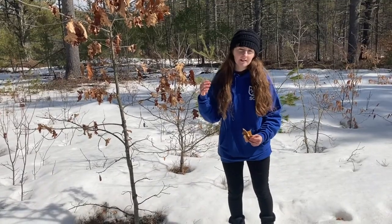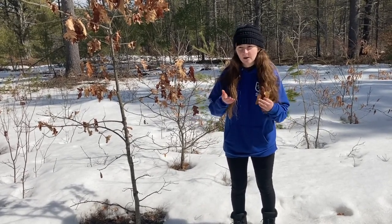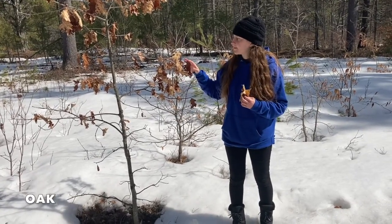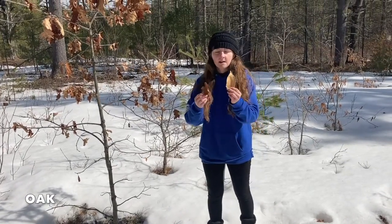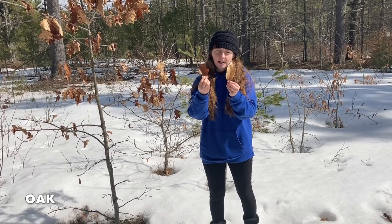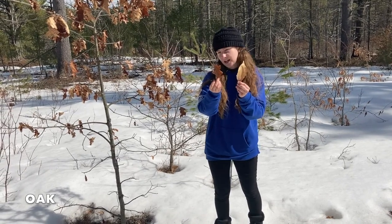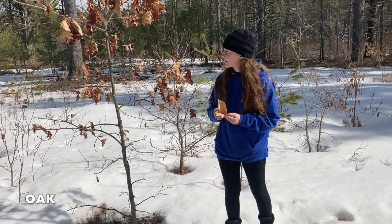So now that we've talked a little bit about beech trees and how a great way to identify them is through the leaves that they keep on during the winter, we are going to talk about oak trees, which also keep their leaves on during the winter. And you can see the difference though in identifying them. The leaves are shaped differently. This is the beech tree leaf and this is the oak tree leaf. And they're shaped differently. Also, the beech tree leaf will be a lighter shade than the oak tree. So they're slightly different colors and slightly different shapes. So those are how you can tell between oak trees and beech trees in the winter time.